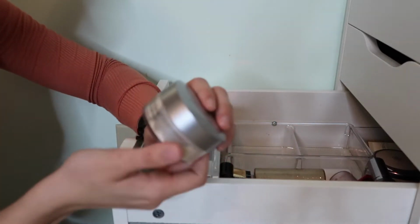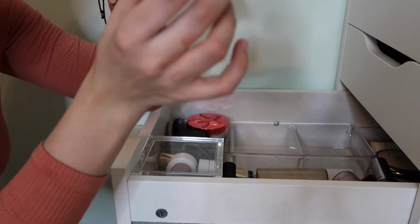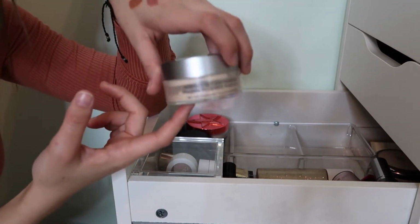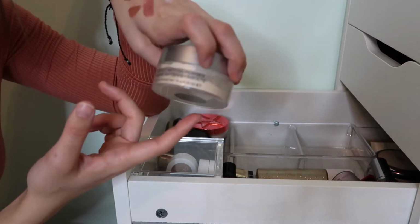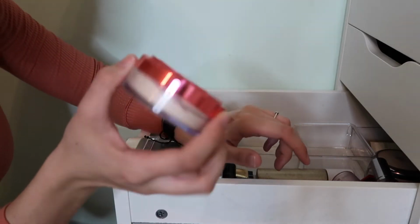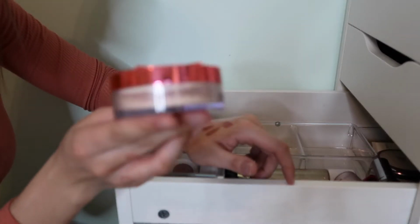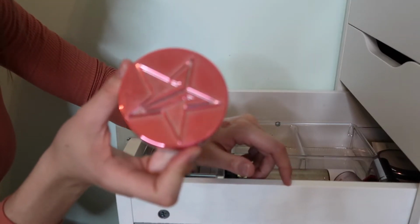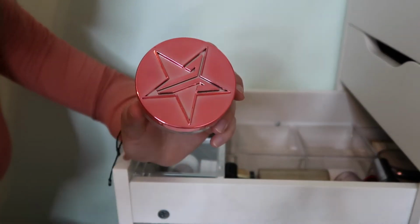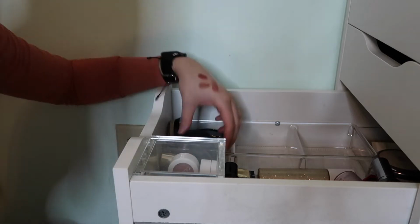Next, I have the Cover FX Perfect Setting Powder. There's definitely still a decent amount of product left, but I have used quite a bit of this, so I am going to keep it. I do enjoy this powder. Then I have my Jeffree Star Magic Setting Powder. I really hope one day he'll come out with this in a pressed version. I would really, really like that. I am going to go ahead and keep this because I do quite enjoy it, even though I haven't been using loose powders as much.